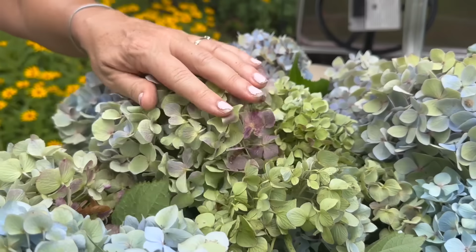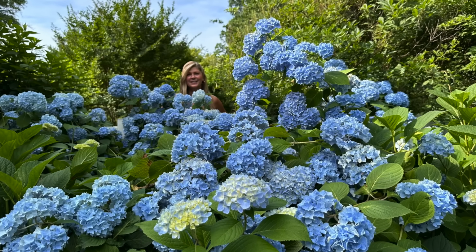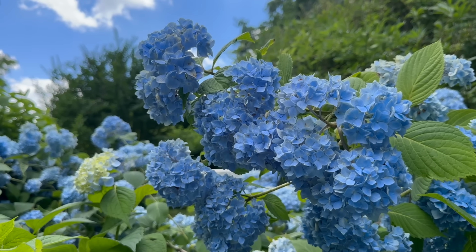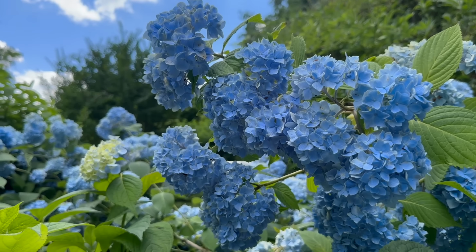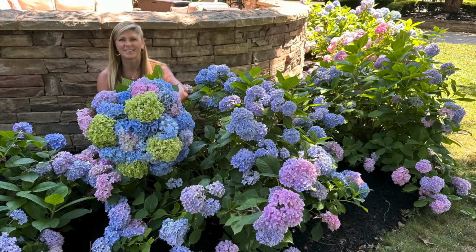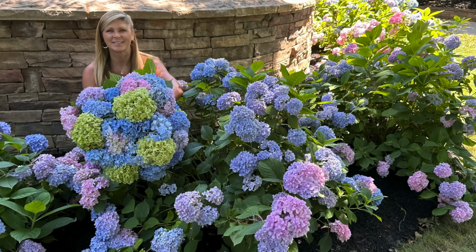If they have that afternoon shade, it gives them a chance to recover, to dry on the stem. This is what my Nikko hydrangeas look like. They get about 8 hours of morning sun, and then they have a whole bunch of afternoon shade. They stay nice and bright and gorgeous, and they don't get all burnt out because they have the protection of that afternoon shade. This is what my Endless Summer look like. They also have that morning sun and then the afternoon shade. So they get 6 to 8 hours of morning sun, and then they're covered in shade for the rest of the afternoon, and they stay nice and fresh.